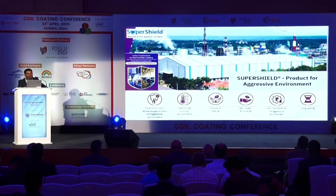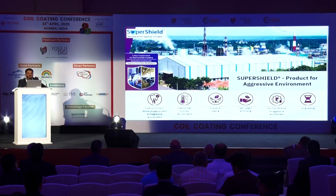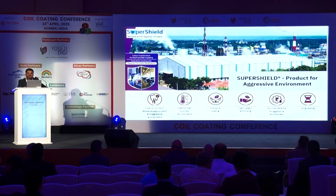We have also developed products based on the customer's latent needs. No one was talking about the need of the customer, and we have a product called Super Shield. It has been launched, and it is suitable for industrial or any sort of aggressive environment which generates fumes from inside. That is the special type of paint system and special type of performance being offered from Tata BlueScope Steel.